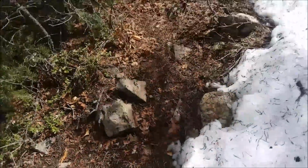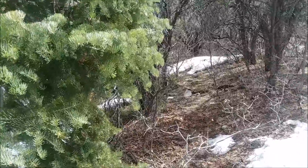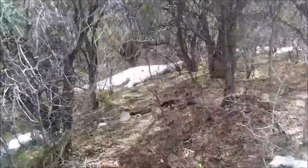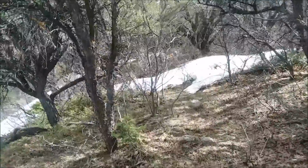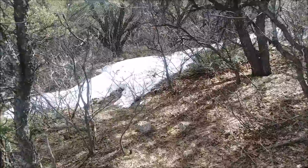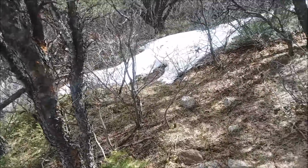I gotta tell you guys, I've seen a lot of lion tracks, but this might be one of the biggest ones I've ever seen. And I'm gonna follow him. Oh, so cool. And he's definitely fresh too. I mean, any tracks that are more than a day old show melting because of the warmth. He's probably in here just a few hours before me.